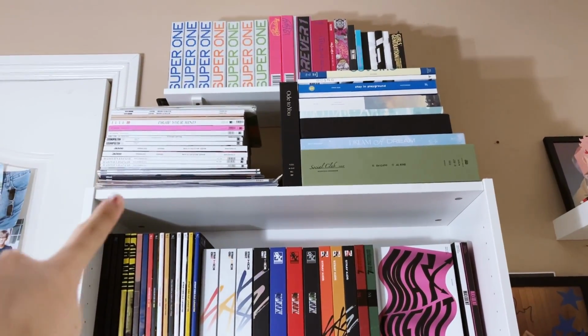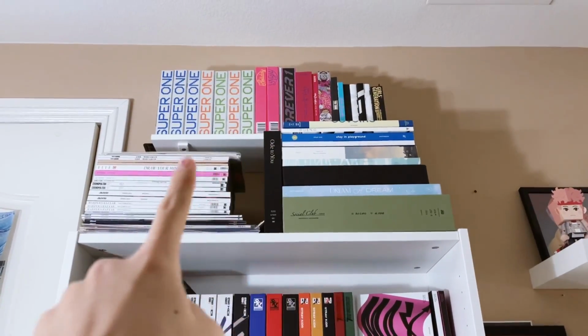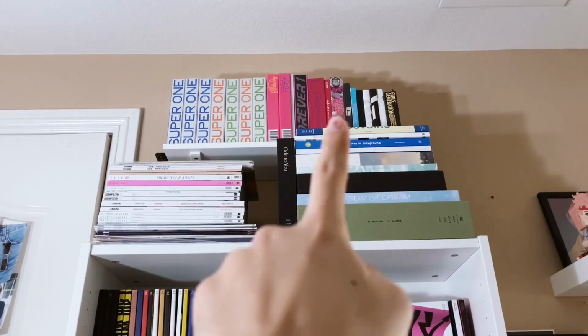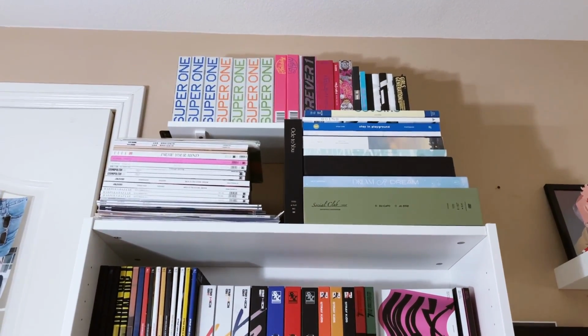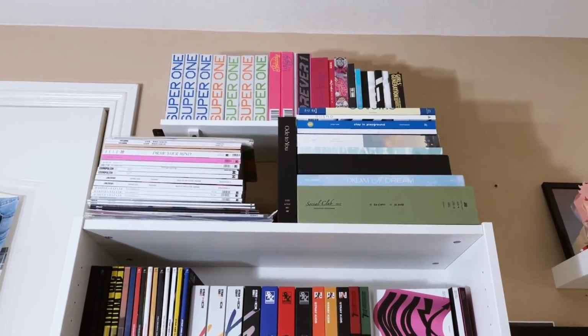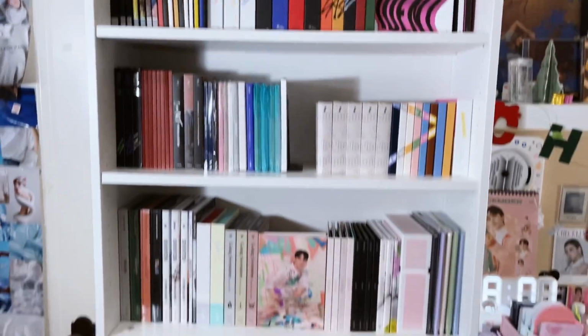But anyways, on the left we have pretty much all of my magazines, and then up there I decided to put Super M, and there are 2 OSTs and then my Girls' Generation albums because I feel like those album collections aren't going to grow too quickly, and I had nowhere else to put them, so that's why I decided to put them up there for now. But yeah, that's the first shelf.